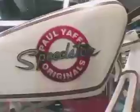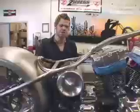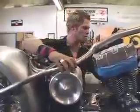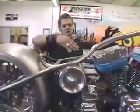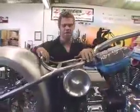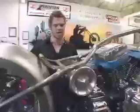At Paul Yaffe Originals in Phoenix, they're plugging away on a cool custom chopper for NASCAR racer Jeff Gordon. Jeff is about the same size as me, so what we're trying to do is kind of make it fit him really well. We brought this section in a little bit more. You can see on this one, it comes straight out and straight down. So this actually came out like that and then came back in. So what we did is made it more comfortable for his legs to come right through here, drop the seat a little bit, give you a little bit more center of gravity, closer to the ground a little bit. Pretty much everything on here is one-off.